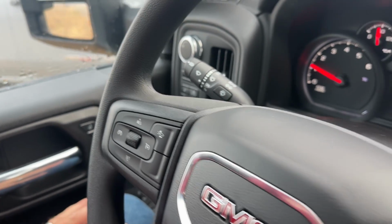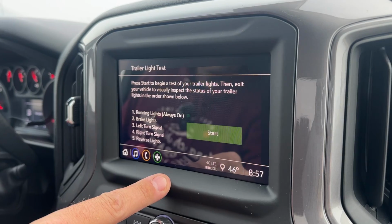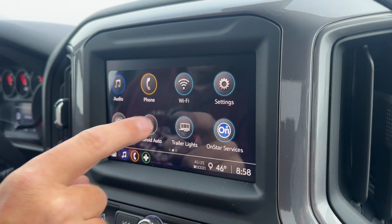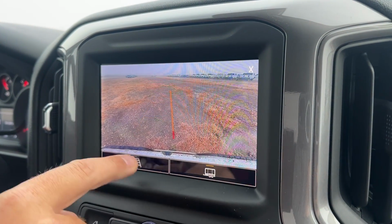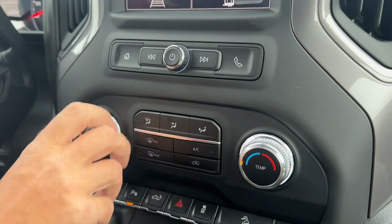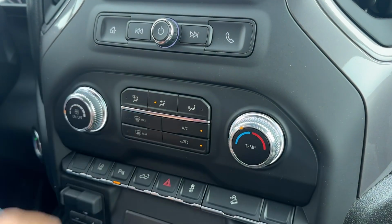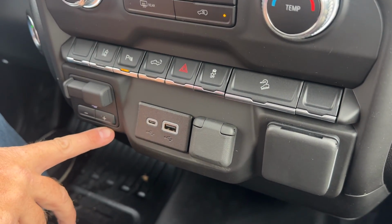And as you can see, pretty simple setup. Trailer light check. I like that shortcut because work trucks tow most of their life. Just a reverse camera, no 360-degree views, no automated climate control system. You have to control it by hand as far as which approximate temperature you want to set it at. Brake control is here, so that's pretty nice.